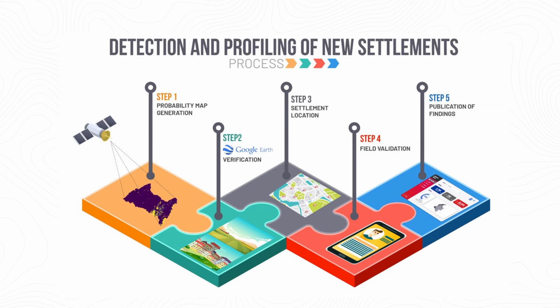This is the process of detection and profiling of these new settlements. Step one is the probability map generation, which I just explained. Step two is the verification process using Google Earth, and step three is the settlement location. We draw a polygon on this area, and then step four is the field validation using Premise, and step five, the last step, is the publication of the results and findings.